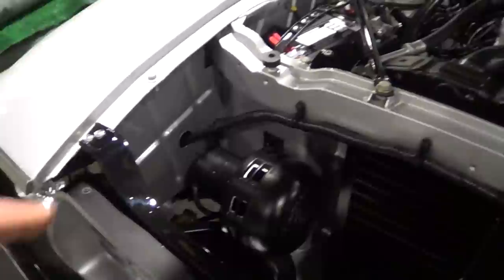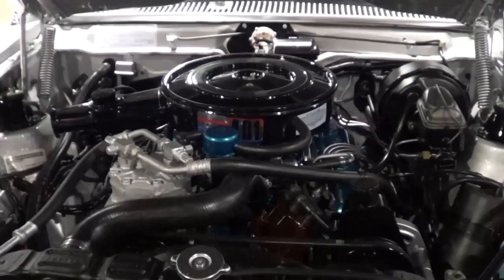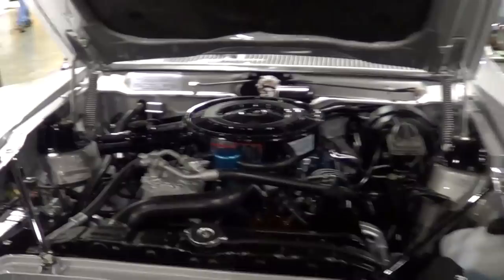How much horsepower was one of these putting out? It seems like it was around 255 net at the rear wheel. Man, it's clean. Did you redo these yourself? This one, well, I've done both of them myself, yeah. Just about can't afford to take them anywhere no more. Nobody can find parts for them. Right. It's got to be a labor of love.